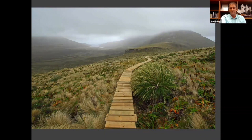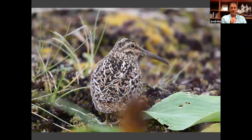There's some great facilities for exploring the island, a range of walk options, including some of these well-formed trails with boardwalking that enable guests to make their way up into these very special parts of the environment on Campbell Island. And these are predator-free islands. So in addition to the large and charismatic seabirds, there's a great diversity of smaller land birds as well, including these endemic snipe, which are found nowhere else on Earth.